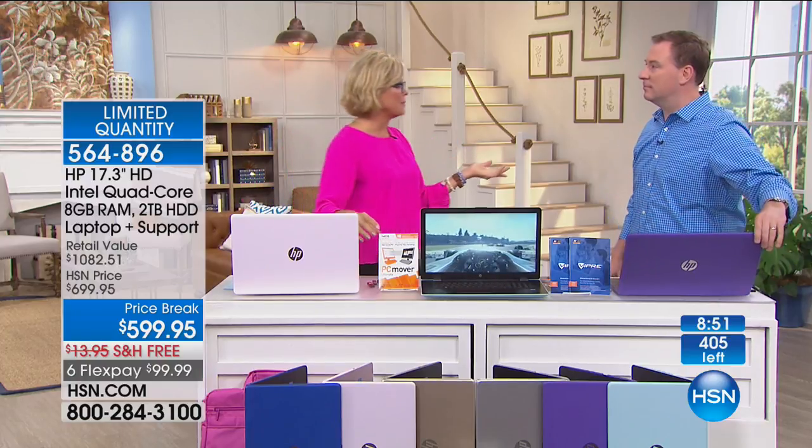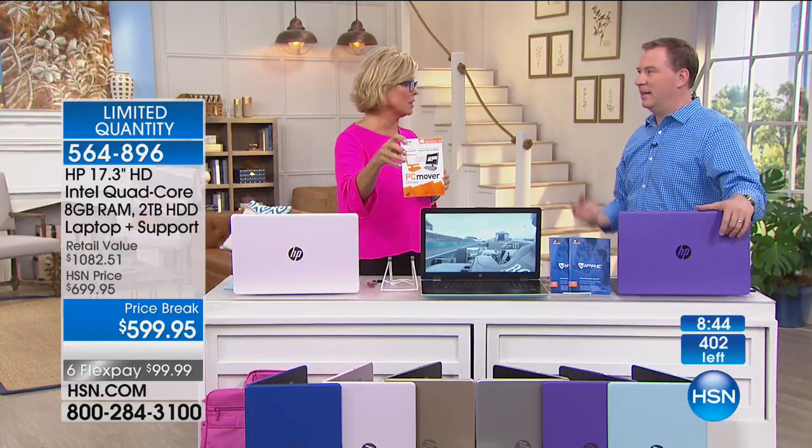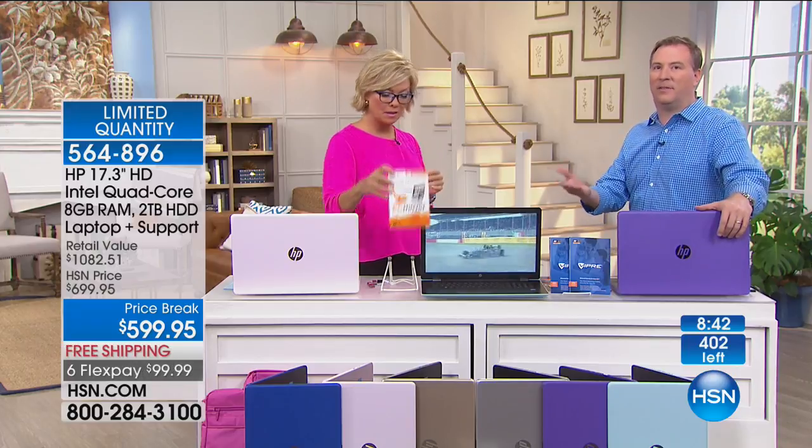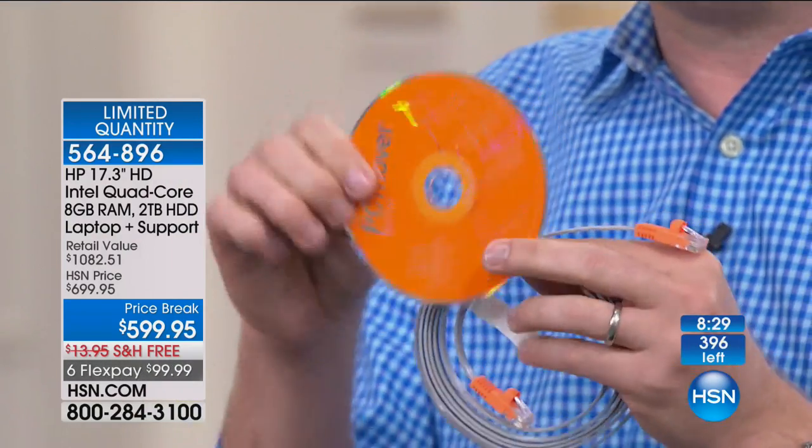Hey, if you've got an older laptop and you're wondering how to transfer info from your older computer, whether it's a desktop or a laptop, PC Mover is a must-have. This gives you 3 licenses, and you can transfer all your data from the old computer to the new one. We give you a cable, which makes it so easy. Plug in the old one, plug in the new one, then you have the CD you download. There's also amazing tech support that comes with it. Watch for that in the box.